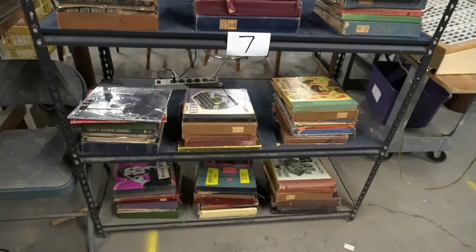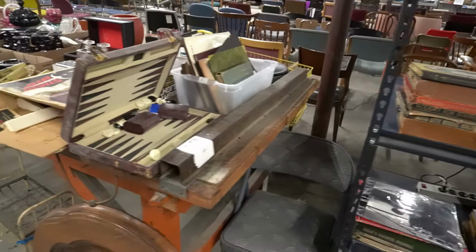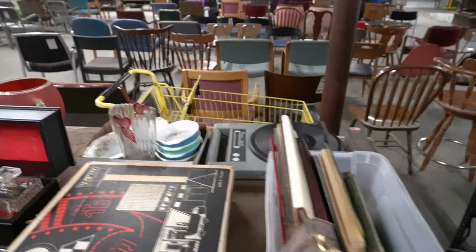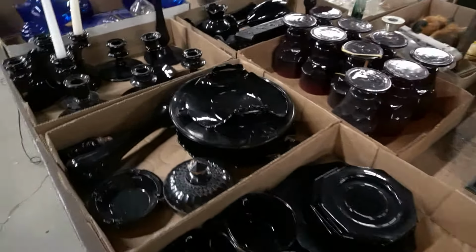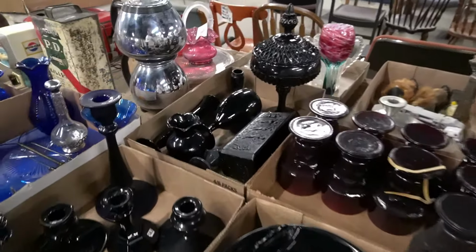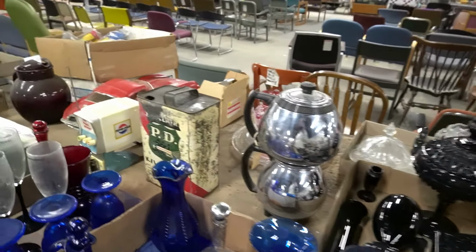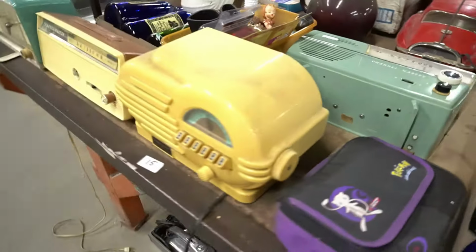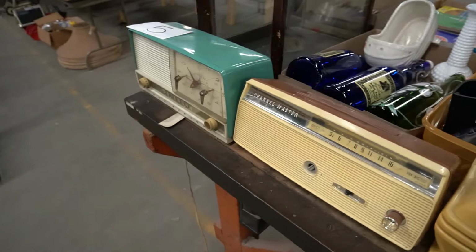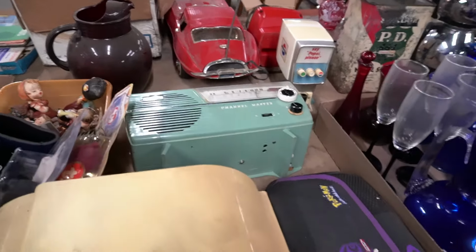Slate records, all done like this. I imagine these are probably all gonna sell for one money. There's some good titles in there. A lot of this onyx black glass, which did phenomenal last time. Radios, I think it was that same dude maybe. No, these are different.